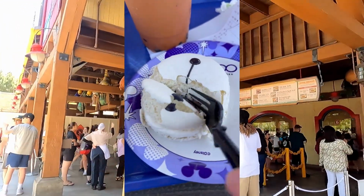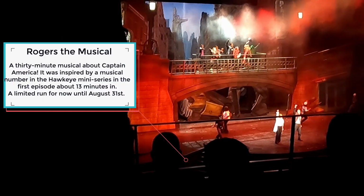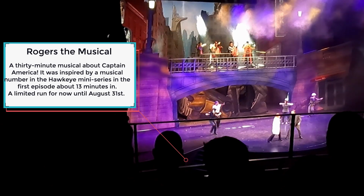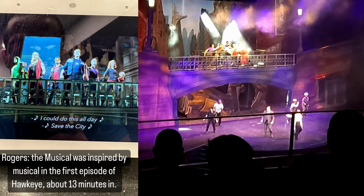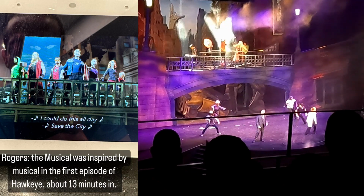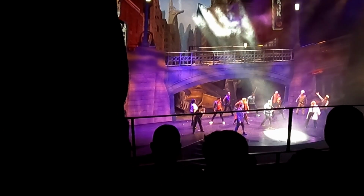Lastly was the showing of Rogers: The Musical, a 30-minute musical about Captain America. It was inspired by the musical number in Hawkeye, the miniseries, in the first episode about 13 minutes in, a campy musical about the Avengers saving the city. The screenplay for there is pretty much set as a whole Captain America story of about 30 minutes. For the initial run, it's going to be from now until end of August.